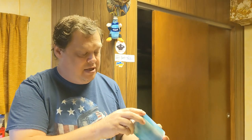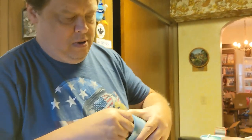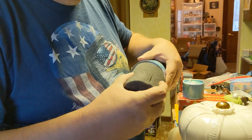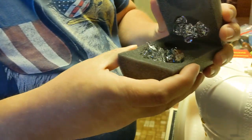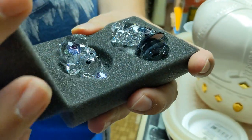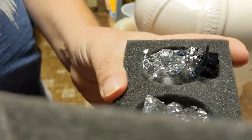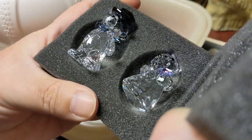And we got these. I'm going to go ahead and open one. Swarovski crystal. Okay, now I'm going to come around here. Come a little closer while I carefully get this out. Let's see here. Ooh, wrong side. Okay, let's try this way. Look at them. It's a bride and groom. Oh, they're so cute and look beautiful. Those are gorgeous. Those are going to go in the shop really nice.